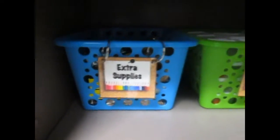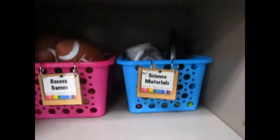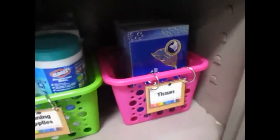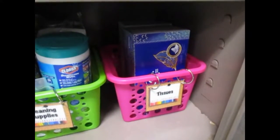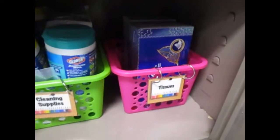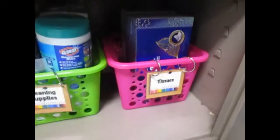And then over here I have extra supplies. So I have my stapler, and I have extra string, staples, things like that. Down here, some recess games, science materials, extra tissues, which I literally have to buy. Let me know if it's just my room or if it's all schools ever, but I have to buy new tissues almost every day. These kids go through so many tissues. And the second that I take them away, I have kids running up to me with snot pouring out of their nose. So those are a must at all times.